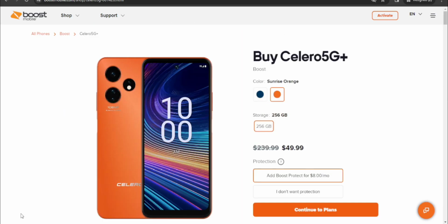So yeah, there you guys have it. The Celero5G Plus is now on Boost Mobile. So if you guys are looking to get a 5G phone on the budget, and for cheap, Boost Mobile has you covered here with the Celero5G Plus. If you guys like big screen phones, this is the phone for you. This has a 7-inch display.